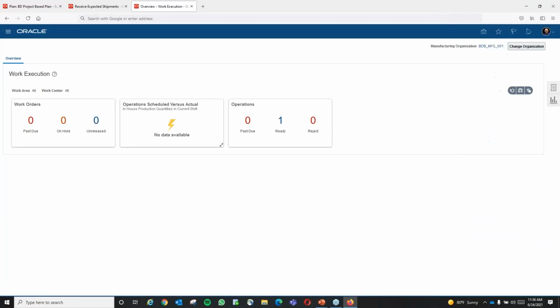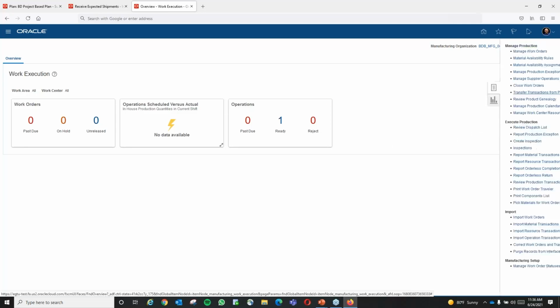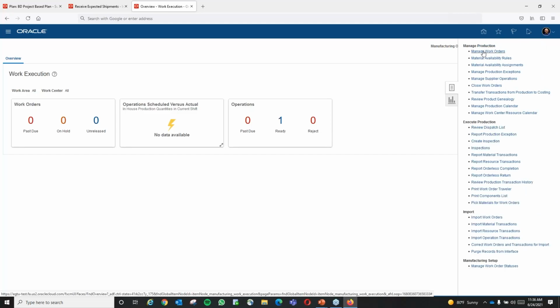So let's go ahead, and now we're looking at the Oracle manufacturing application. And I conveniently only have one work order. Typically, you will probably have more work orders in real life, but for the purpose of this demo, I just wanted to make it nice and simple. So I will go ahead and cover how you can come to your work orders if you have many work orders and you want to use project-driven supply chain management.